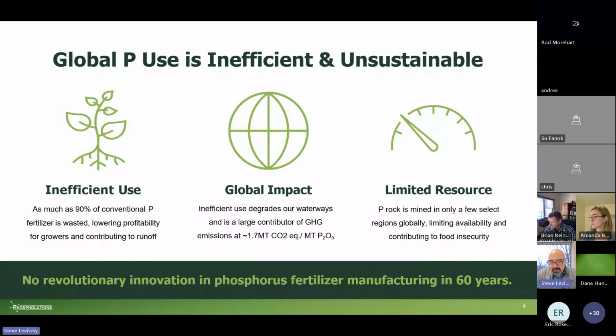And there's multiple peer-reviewed studies out there that essentially validate this, mainly because the MAP or DAP goes into solution, gets into the soil profile, the soil grabs that phosphorus and doesn't release it, and you have a small amount of that P fertilizer that actually makes it to the plant.